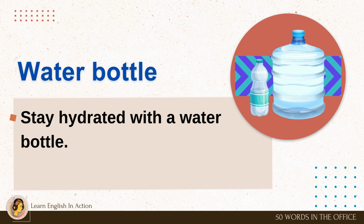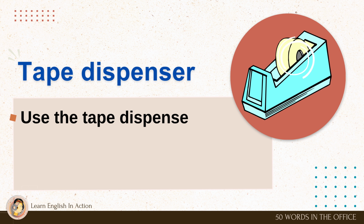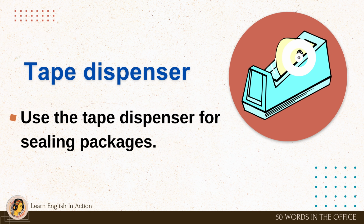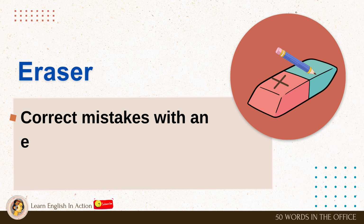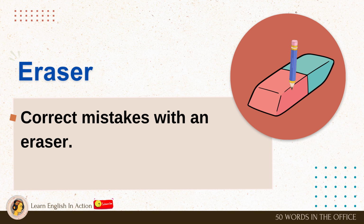Water bottle. Stay hydrated with a water bottle. Tape dispenser. Use the tape dispenser for sealing packages. Eraser. Correct mistakes with an eraser.